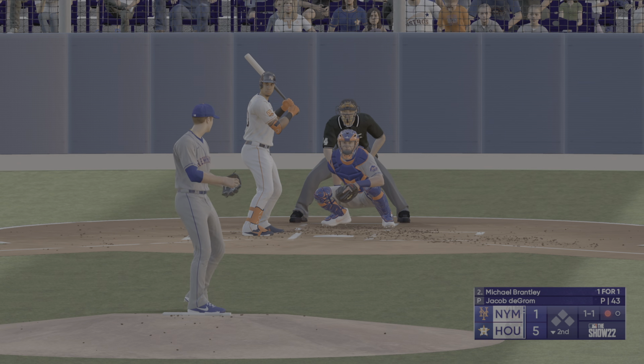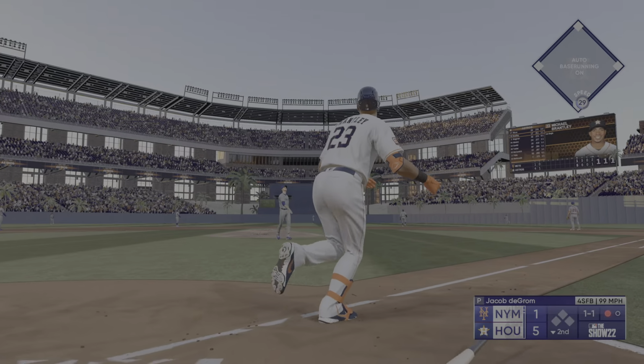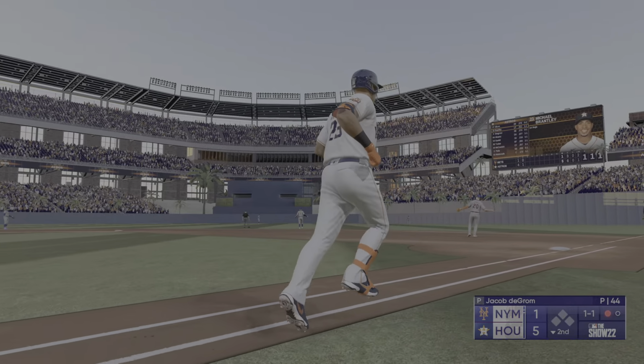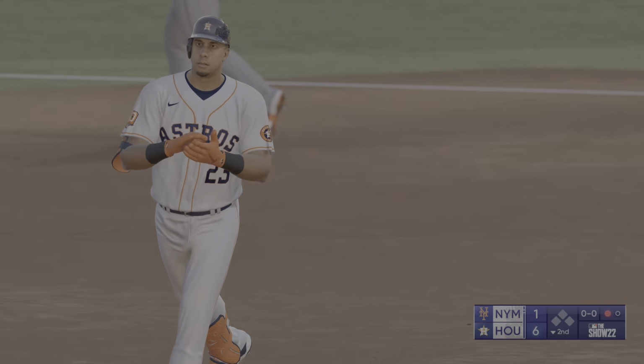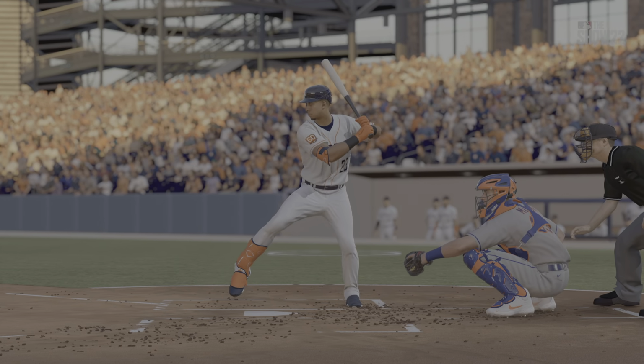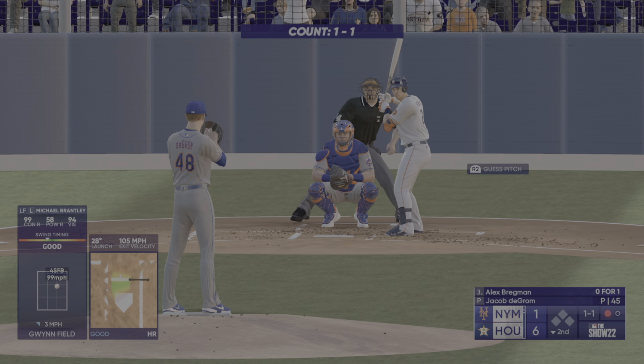A windup, the pitch. Oh, now this one's high and deep, way back there, on its way, gone. That'll fire up the dugout, and they tack on to their lead. It's 6-1. And now it's Alex Bregman. He's 0-1.